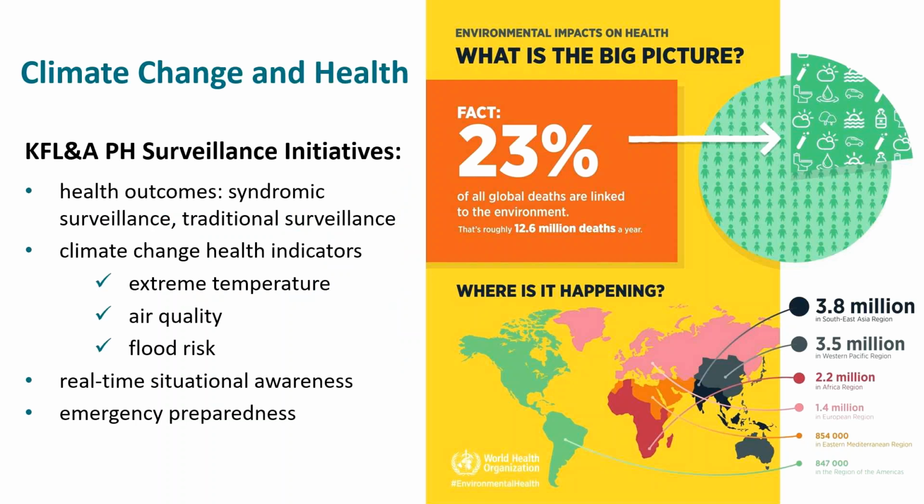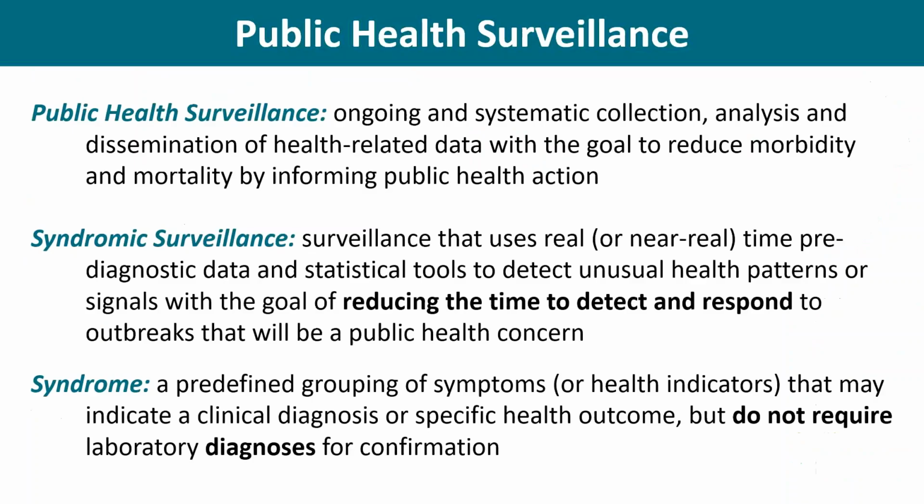So the goal for us at KFL&A Public Health is to do as the WHO is doing, and that is to rebrand climate change as a health issue and acknowledge the potential impacts that future climate events will have on our populations, especially our most vulnerable. Therefore, we are working towards several surveillance initiatives, including the development of syndromic surveillance protocols specifically for health indicators associated with, for example, extreme temperature, or reduced air quality, or flood risk, and working with our PHIMS application to strengthen our real-time situational awareness capabilities, and also focus on building tools to promote emergency preparedness.